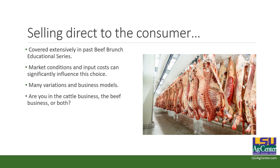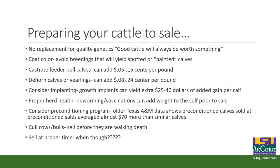I'm going to end this one up as far as direct selling beef with the question, are you in the cattle business or the beef business or both? I know producers that are in all three of those categories. And I've put that up there to make you realize, folks, that these are not necessarily mutually exclusive. What works for the cattle business does not always work best for the beef business and vice versa. So it kind of is a different skill set whenever you talk about marketing your cattle directly to the consumer by selling beef.